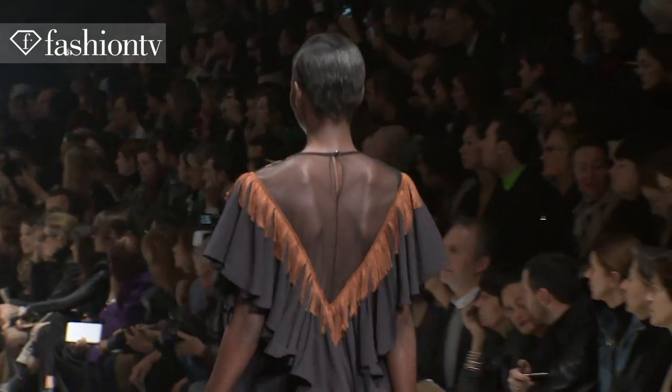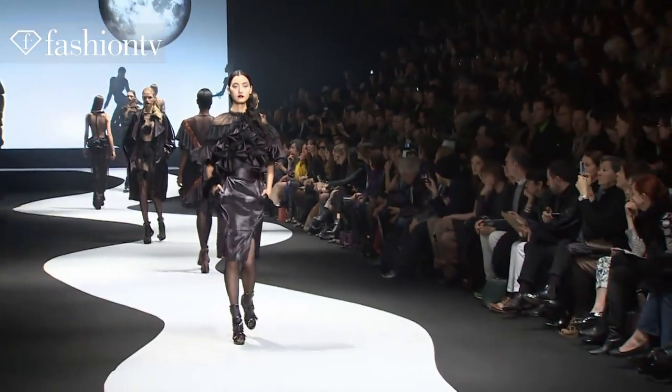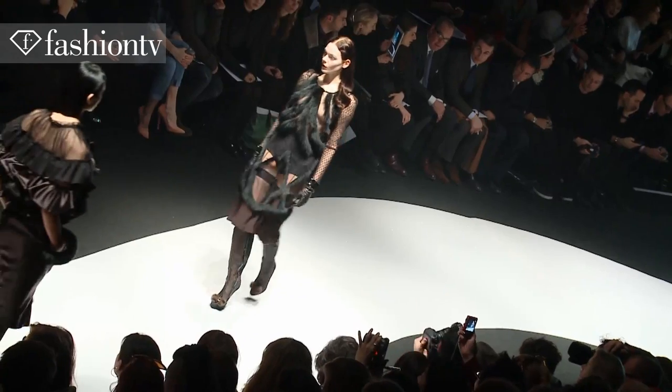Viktor and Rolf are very much, they have the couture mentality, and I think we needed to follow their own creativity to express themselves. This is the best way, and I think today on the show they really express unbelievably the sexiness of who they are.